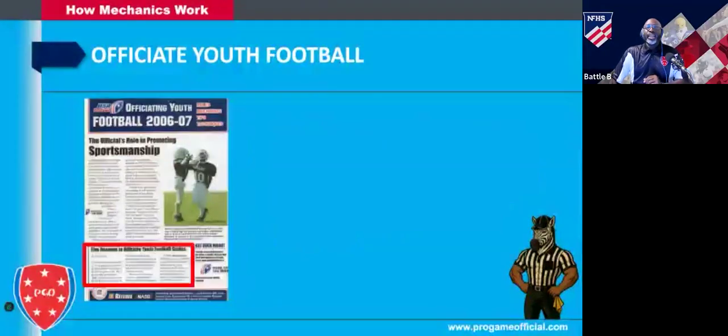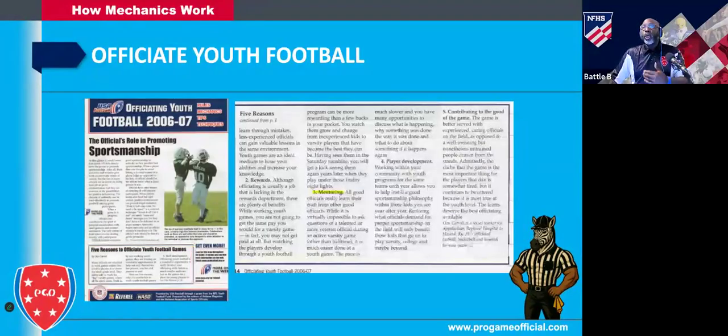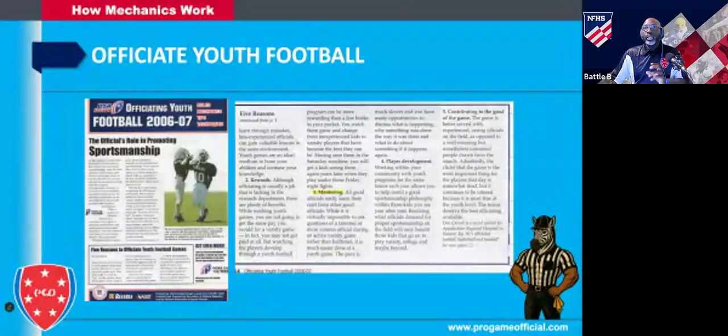Again, in the officiating book, I went through it looking for anything dealing with what we're talking about today. This is where it came up: 5 reasons to officiate youth football. The very first one is skill development. Youth football is your training ground to learn the rules and learn the correct mechanics, so that when you get started doing high school, you're ready to go. You've made the mistakes, you've worked it through. And then number 3, mentoring. It's a great time for people like myself and veterans who know the mechanics to mentor the younger officials so they can learn the craft and become good officials, learning and knowing the mechanics.